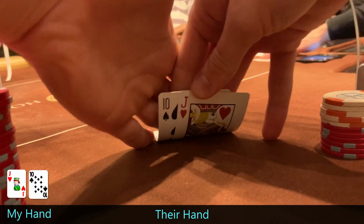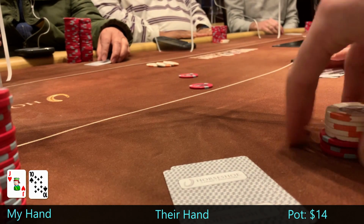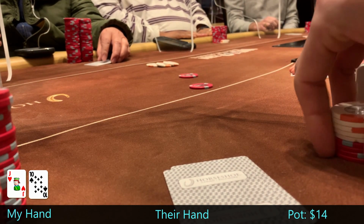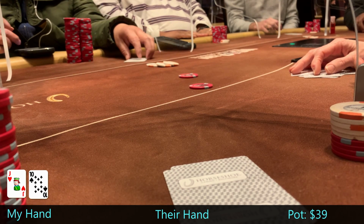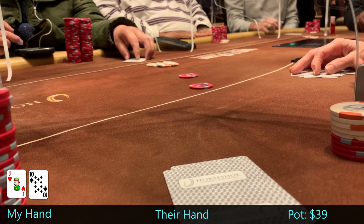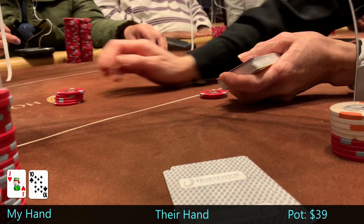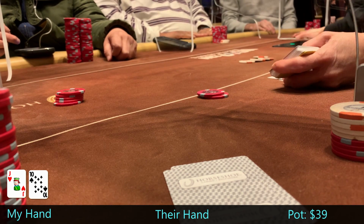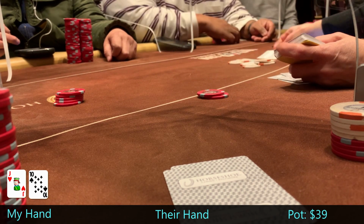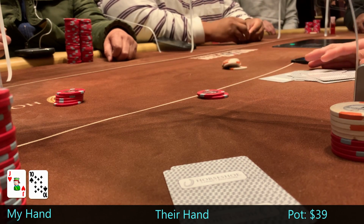Last hand we're going to go over, we pick up jack 10 on the cutoff. We go ahead and raise it up to $10 here, and after some thought, the button now raises us to $25. It folds back around to me. I've seen this player play pretty tight, and at these stakes, I just feel like its queens are better. I don't see him making this move with ace king, and although it's a pretty reasonable price to call, I just have a very marginal hand and I go ahead and make the fold.